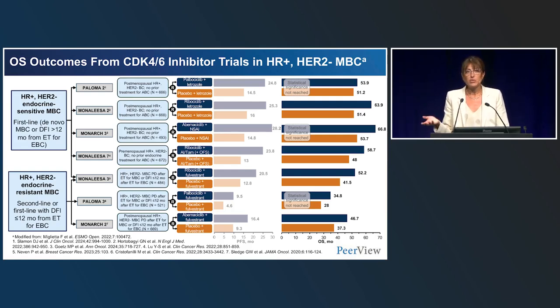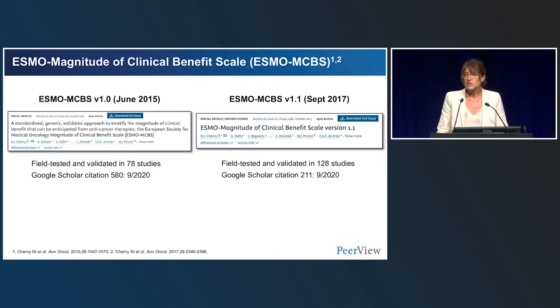Anyway, even if we cannot claim statistical significance from the statistical plan of the study, we have more than 1 year gain in the setting of first-line treatment in endocrine sensitive disease. And I think that with this consideration in mind, it's something that we have to discuss with our patients. So the three are not the same. And also when looking at the response to the polling question on our clinical case, I think that most of you agree with me.